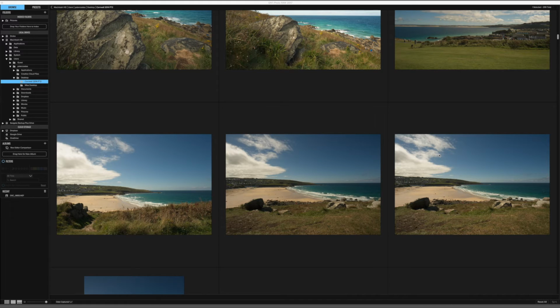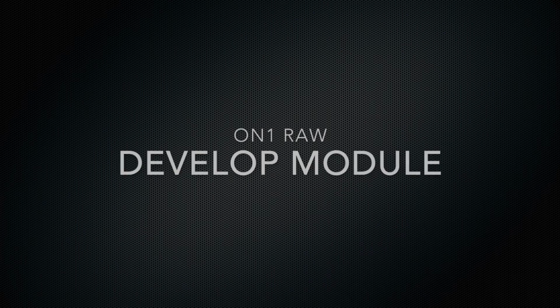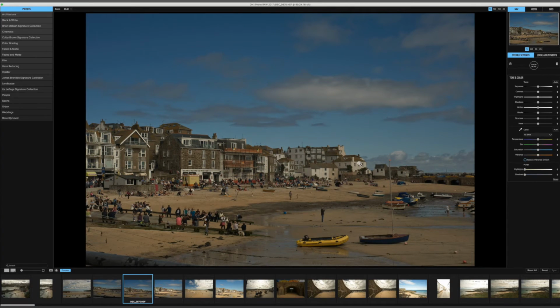Now, the speed on On1 Raw is going to be dependent on your computer. I'm using a 5K iMac. I'll display the information so you can have an idea. So there we go, we're in. So it's about the same as Lightroom, I'd say.